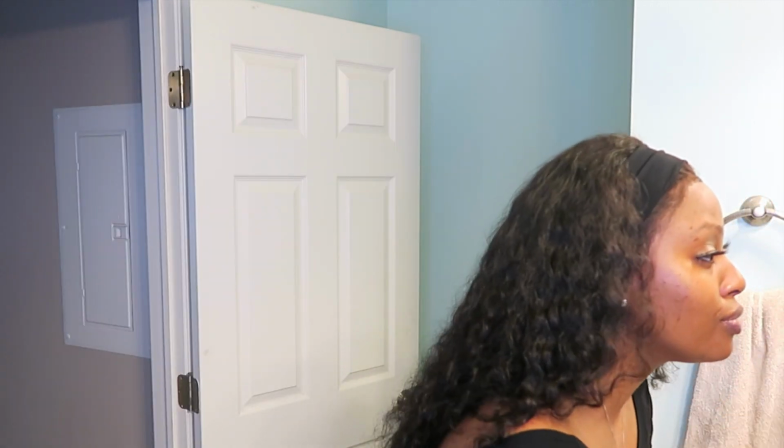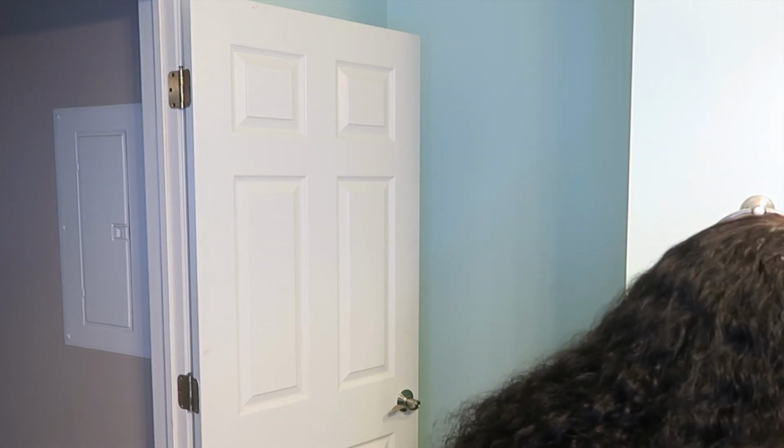So I'm just going to take a little bit from inside the cap, and I'm going to exfoliate my lips. I'm going to do this for about 2 to 3 minutes, so I'm just going to speed past this part. Now I'm just going to pop on my lip gloss. And go on about my day.